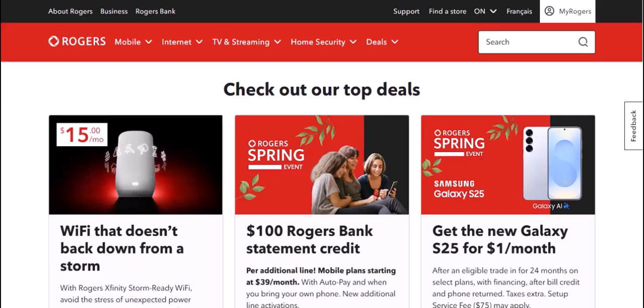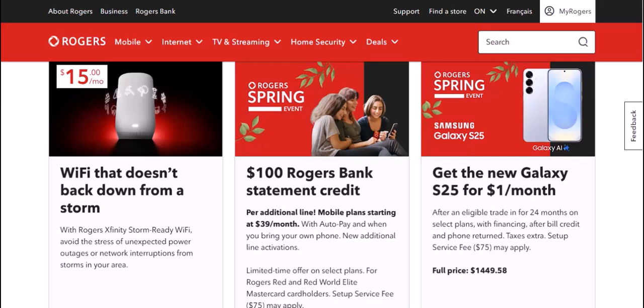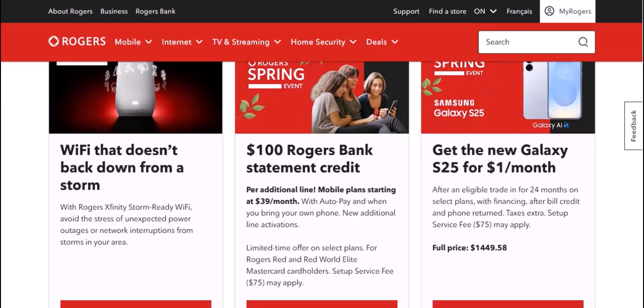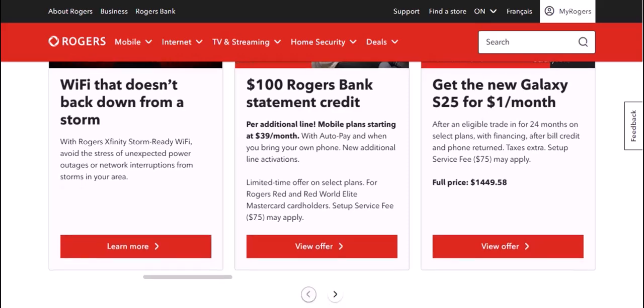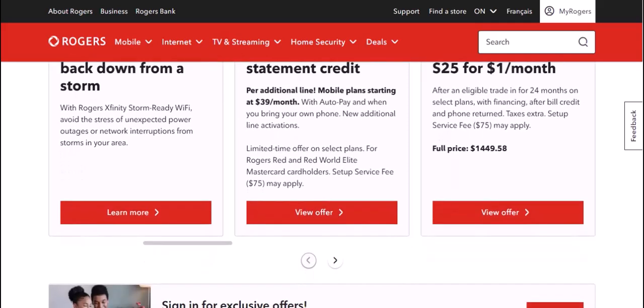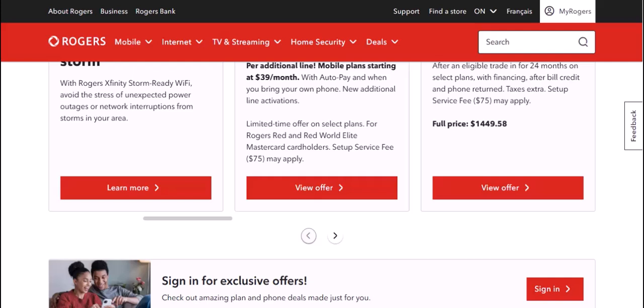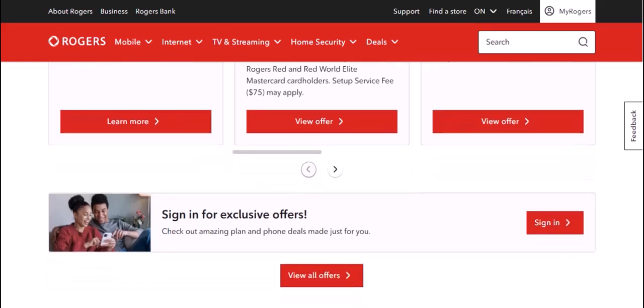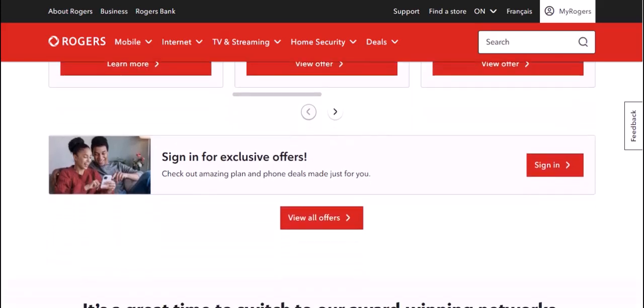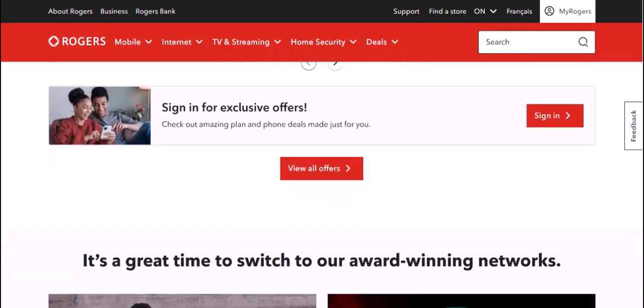Using the My Rogers app or the Rogers website to make a payment via credit card or Visa debit often results in a quicker processing time. In many cases, these payments can be reflected in your account within 24 hours, sometimes even sooner. This is generally the fastest digital method. Pre-authorized debit, where Rogers automatically withdraws the payment from your bank account on the due date, is another common method. While the withdrawal happens on the specified date, it might take a business day or two for the status to fully update in your Rogers account.